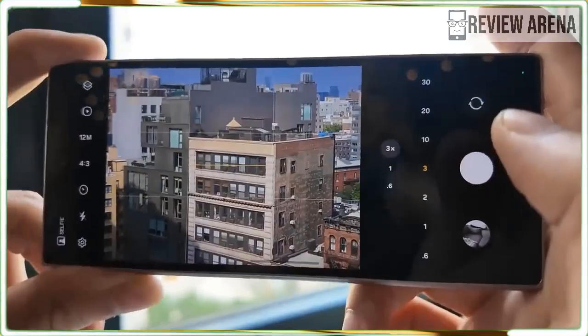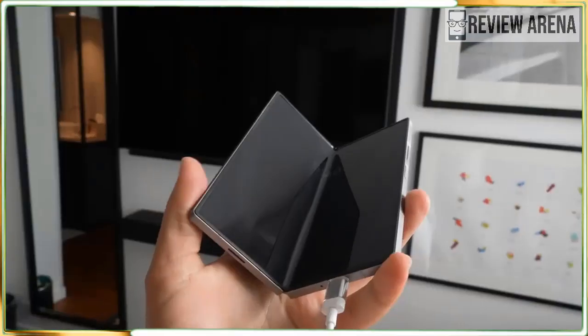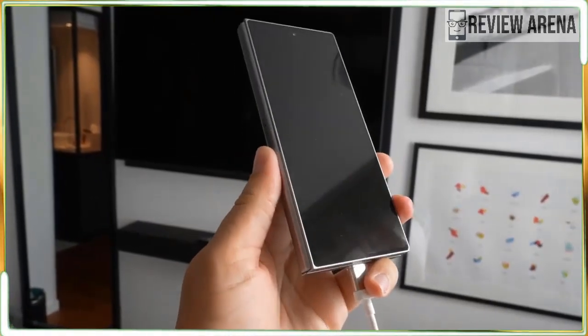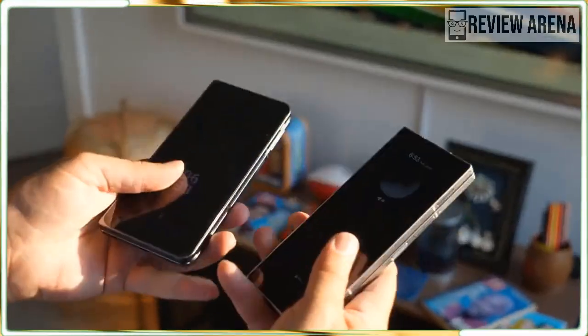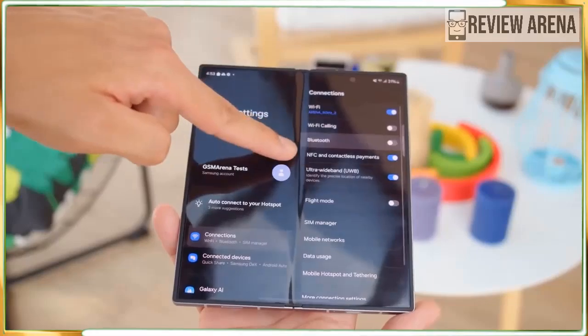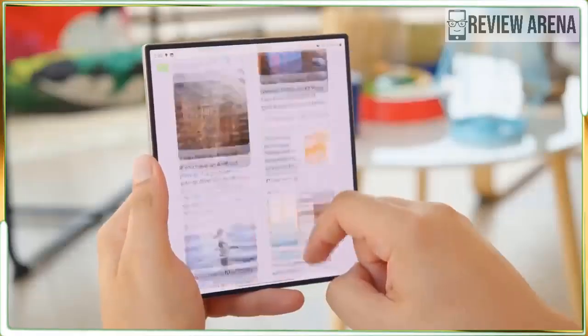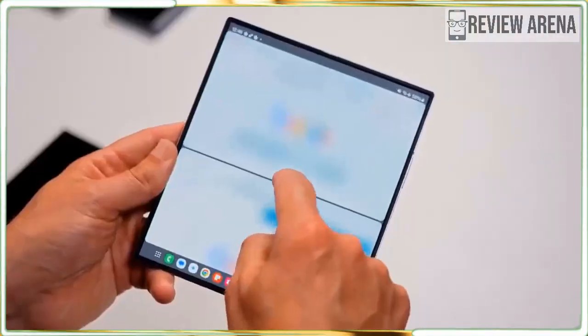However, the Z Fold 6 is still less durable than a traditional flagship. It has an IP48 rating against 5 feet of fresh water for up to 30 minutes. This rating means the Z Fold 6 can keep out particles larger than 1 mm, but it does not mean you get full dust resistance. So I would hesitate to take this phone to the beach.